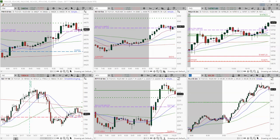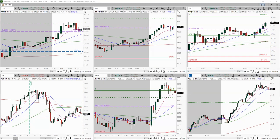Okay, so everybody that is in NASDAQ, and by the way, the 15 minute has a really nice massive sandwich. It looks like it really wants to go into the 70, 73, 75. These are the next targets.